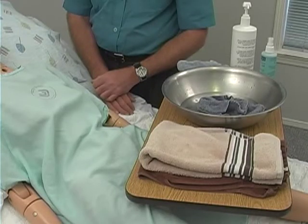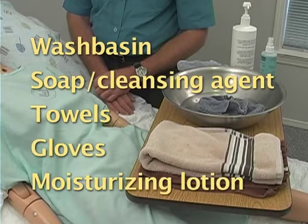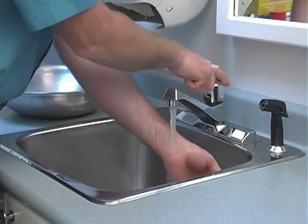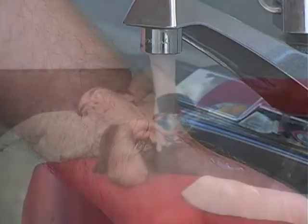Some items that you may need include a wash basin, soap or some type of cleansing agent, towels, gloves, and moisturizing lotion. When you're ready to wash the person, ask what temperature he or she prefers. Ensure the bathing water is not too hot or too cold by checking the temperature with the inside of your wrist. Position the person on his or her back with the bed as flat as possible, but be sure to have at least one pillow under their head.